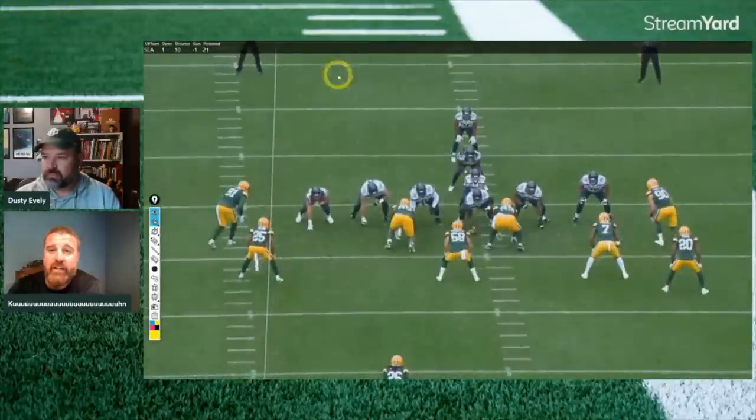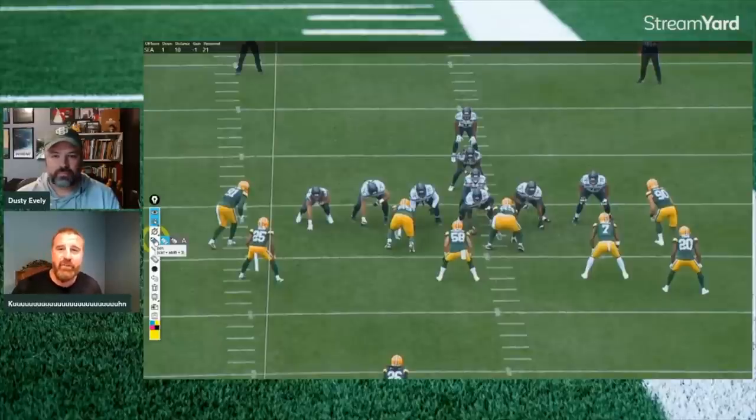You see Ford down there in the box because the Packers are playing sub-personnel versus 21 offense. This is the exact opposite of what we saw in the Cincinnati game. This is a light grouping being able to take care of a big grouping.